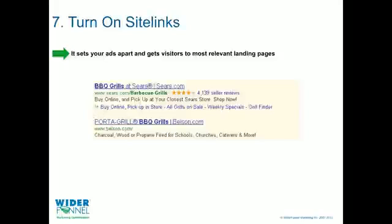The next tip is about site links. Site links are one of my favorite ad extensions. They let you present the user with more than one link to click through. And they also let them choose for themselves which one of those links is more relevant. There are several benefits for this.